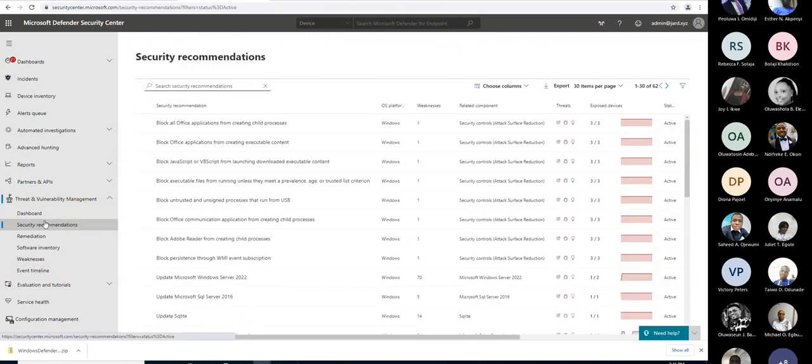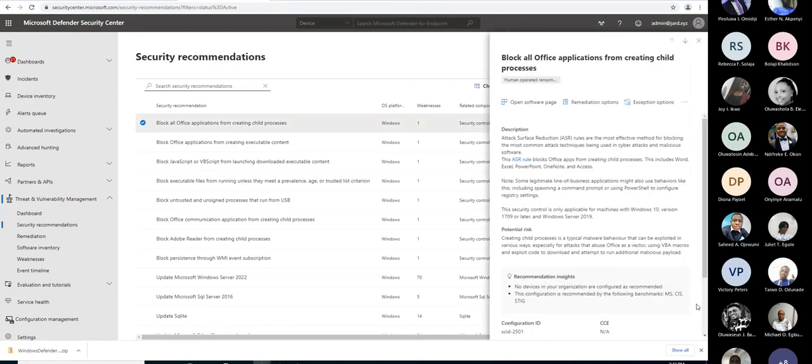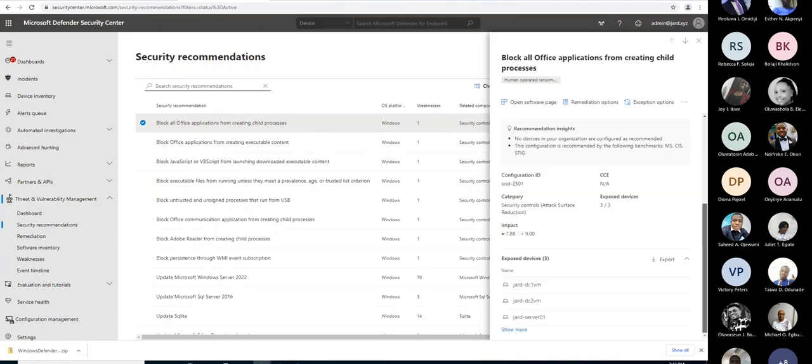So it's telling me that I should block off all Office applications from creating child processes. So if I select this, it now explains how to go about that. And it also gives me a list of exposed devices. These are the devices that have Office applications running child processes, and this way attackers can gain access to those child processes.